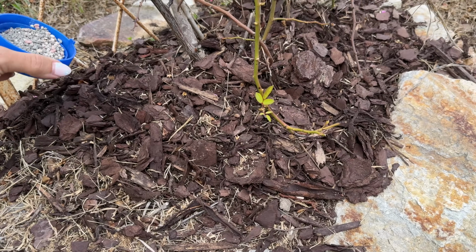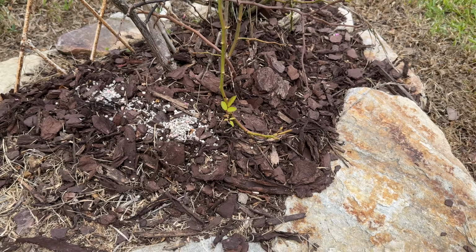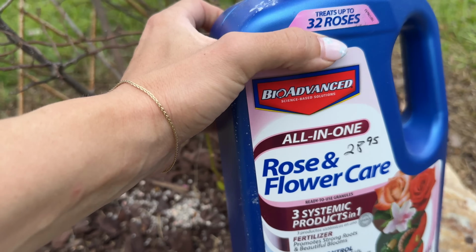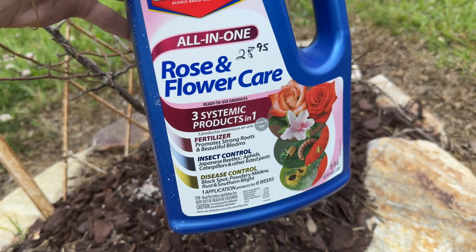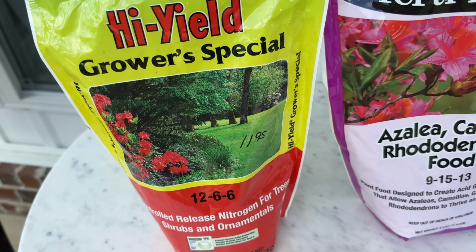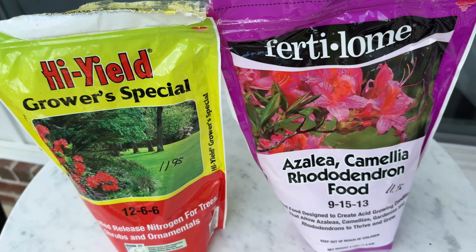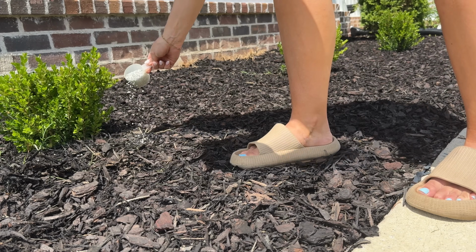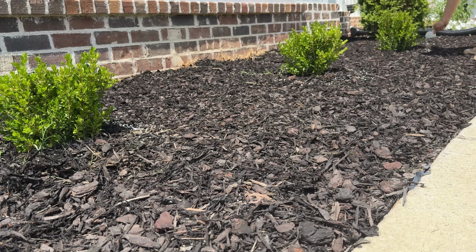And then this is some of our rose bushes. We're going to go ahead and fertilize everything. I like to fertilize all of my plants at the beginning of each month. So I'm going to use this Rose and Flower Care on all of my roses. And then all of my other plants, I'm going to use this Grower Special. And my camellias, I'm going to use this. And then I also have an organic fertilizer that I like to use on our herbs and our vegetables.